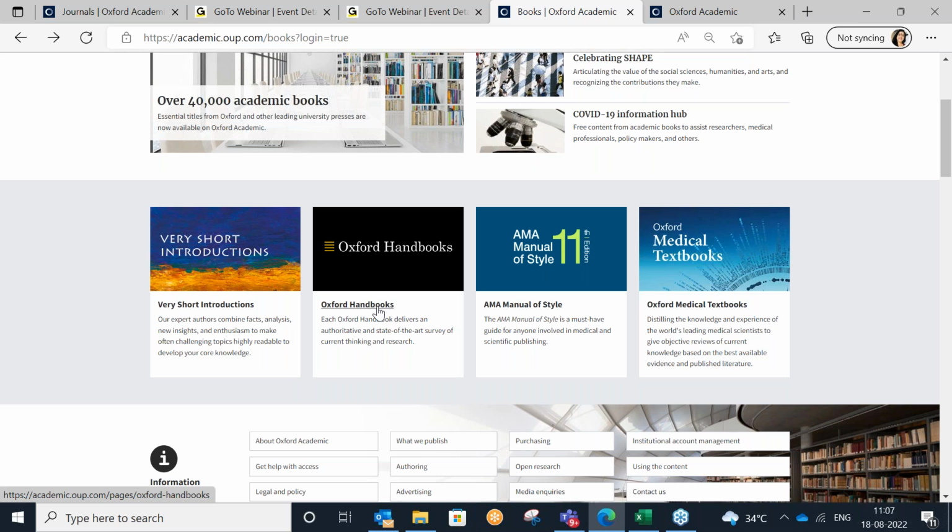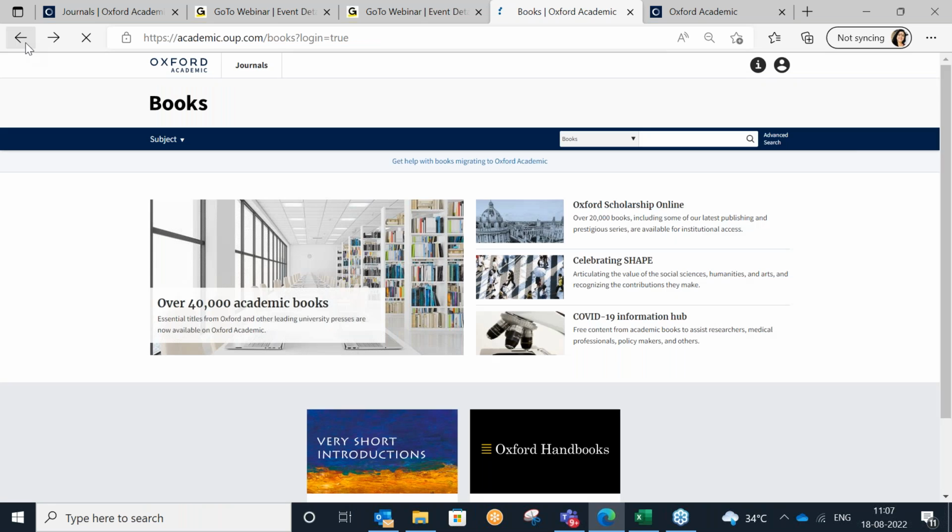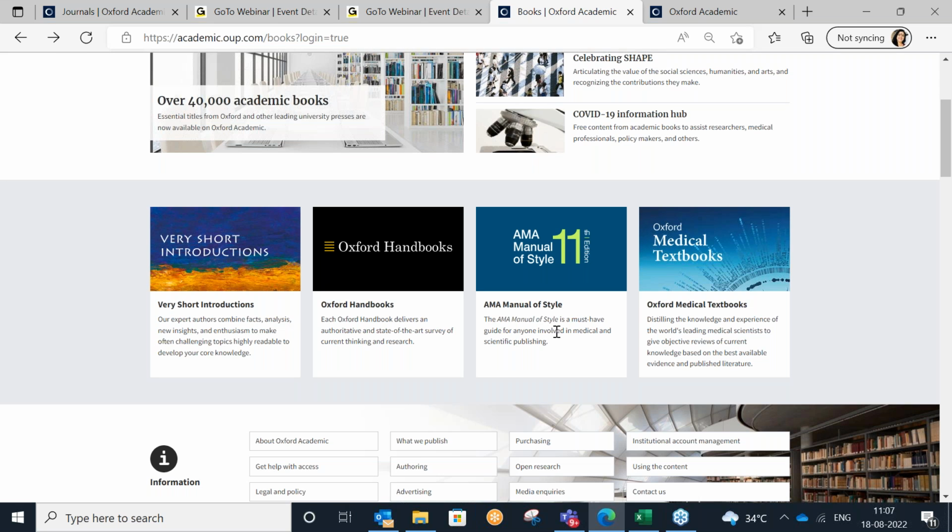Then we have Oxford Handbooks. Oxford Handbooks is a collection of research reviews. You get a lot of essays here from experts in the field. And the best part about all of this is that before the content is out in print, it is already available digitally. So these are some of the latest Oxford Handbooks which have been added to our kitty. Then we have the AMA Manual of Style, which is a must-have guide for anyone involved in medical and scientific publishing.